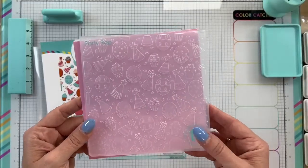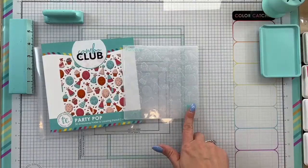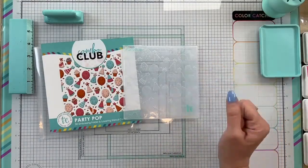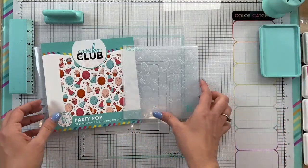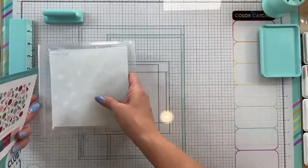This is 6x6 size, so you can cut this into multiple pieces and make multiple cards. The card I'm going to be making today is A2 size, so we'll be using most of the pattern on one project. So that is your combo club.